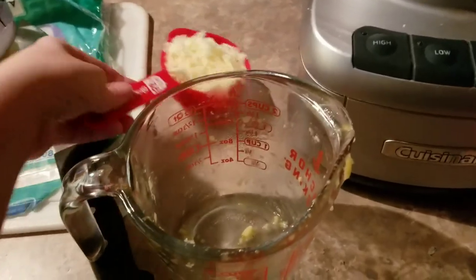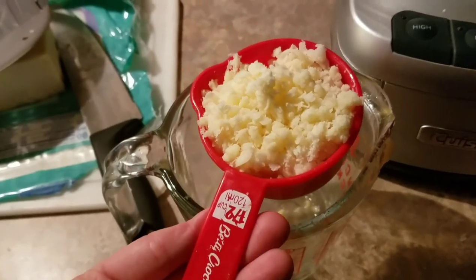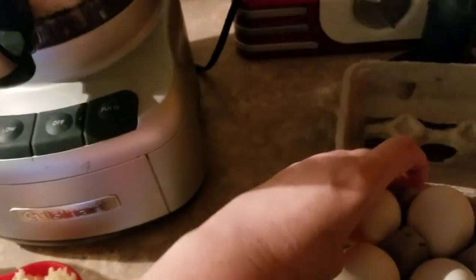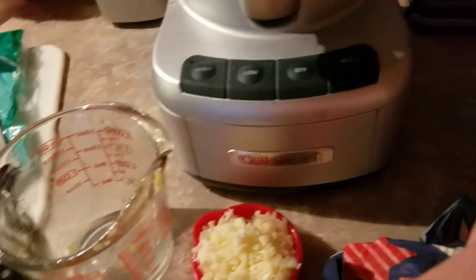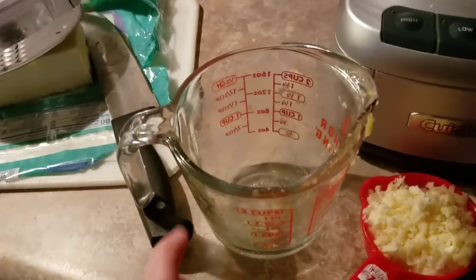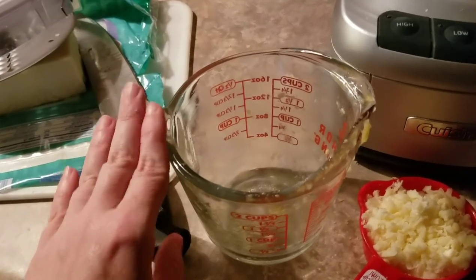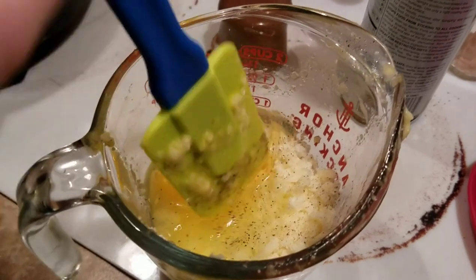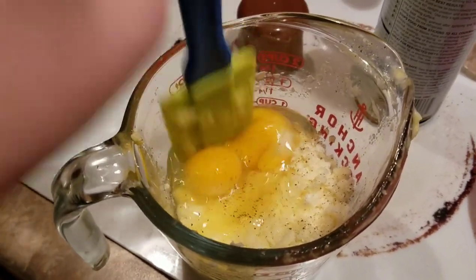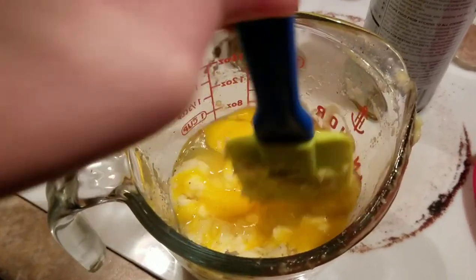Okay, to make these waffles, you are going to just use a ratio of 1/2 cup of any kind of shredded cheese to 1 egg. So for us, because we're making the larger waffles, it actually takes 1 cup and 2 eggs to fill up my waffle maker. So 2 eggs, 1 cup of cheese, I put some salt and some pepper, and we're just going to stir this all together.